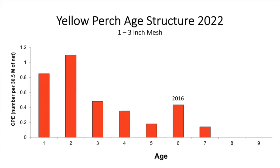And Dan, he's our perch guy, and he ages perch with otoliths too. These are the adult perch, and again, it's relative abundance of these perch, and you can see from the 22 sample, we had fish age 1 through 7. This is a pretty typical distribution where the younger fish in the population are going to be most abundant. And then as mortality over the years kicks in, you get a drop down in the numbers of fish as you get older. Pretty typical. This is kind of unusual to have a blip up like this.